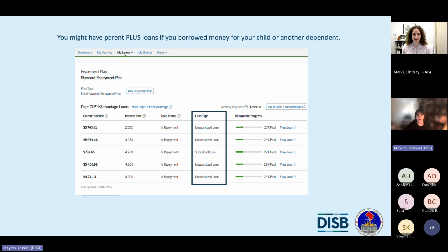So let's start with what it means to be a Parent Plus borrower. You might have Parent Plus loans if you borrowed money for a child or a dependent. How would you check this? If you log into studentaid.gov, and that's just studentaid.gov, if you make payments to your servicer, you will have the servicer name .studentaid.gov. In the screenshot we have on the slide, if you log into studentaid.gov and click on My Loans at the top, you'll scroll down and there will be a broken down list of your loans as listed here. And the loan type should list Parent Plus loans. So that's one way to check.